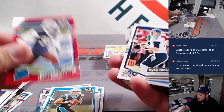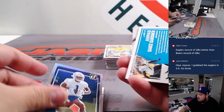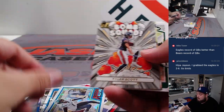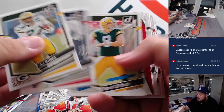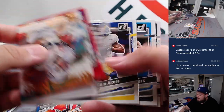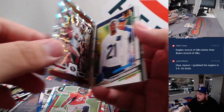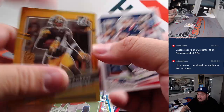Nice, go Birds, baby. Josh Downs, no name. Sauce Gardner, Tyler Scott. Desmond Ritter. Marvin Mims. Legends. Pickens out of 50.